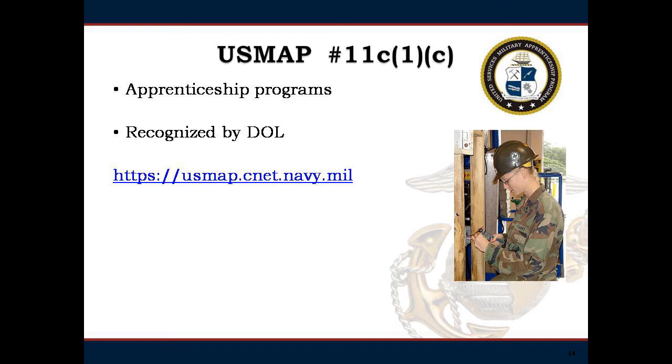To apply, you need to send an application to U.S. MAP. Once your application has been processed, you will receive instructional materials on how to record your hours toward completion of the program.